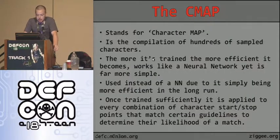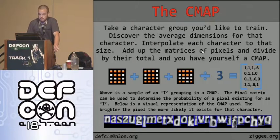Okay, so the C-map stands for character map. I just named it that, I don't know. It's a compilation of hundreds of sampled characters. The more it's trained, the more efficient it becomes. It works like a neural network, yet it's far more simple. I use it instead of a neural network because I tried all the different ways that people implement OCRs with neural networks, and my C-map worked the best, so that's why I stuck with it. At least with this CAPTCHA, that is. Once it's trained sufficiently, it's applied to every combination of the character start and stop points that match certain guidelines that determine their likelihood of a match.